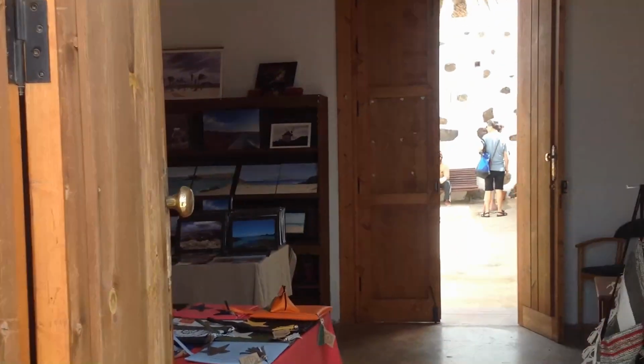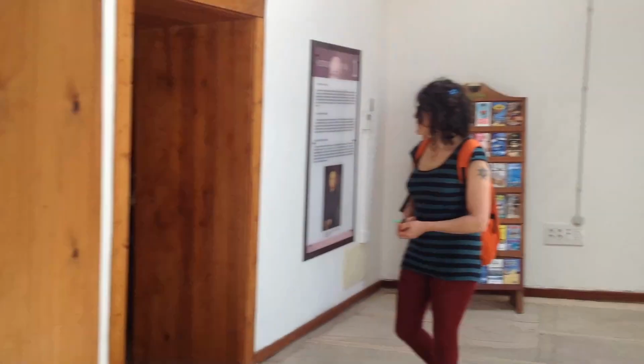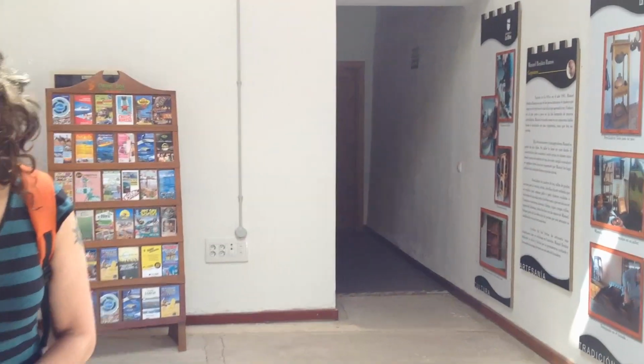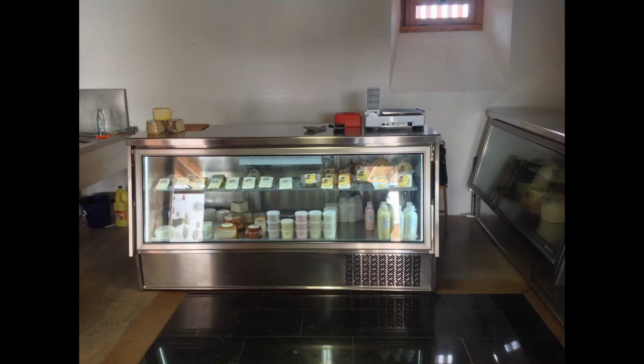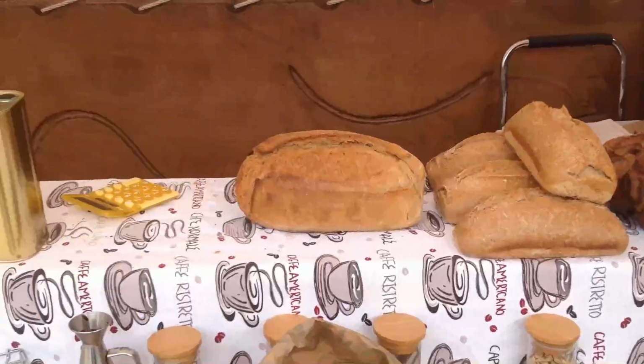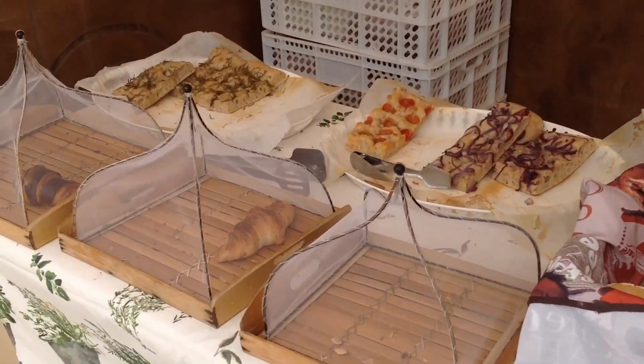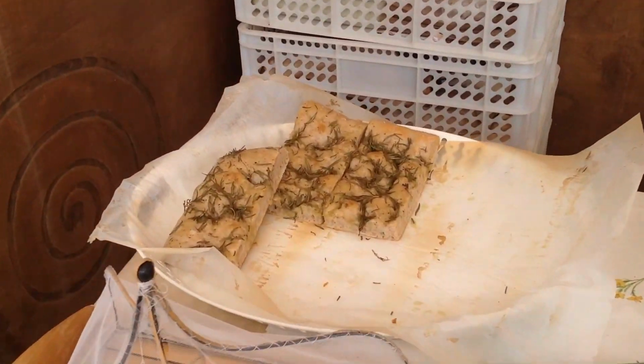You go inside and you have to get a moment to adjust to the light differences, and they're selling all sorts of different crafts, things that people make. And that's the place where they sell the traditional cheeses, and here's where the traditional breads are sold. Even nice things like focaccia and pizza and croissants, as well as your more traditional Canary Island breads.